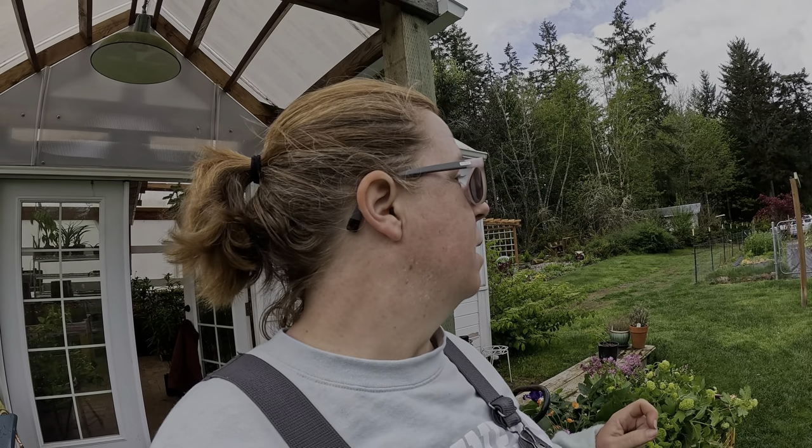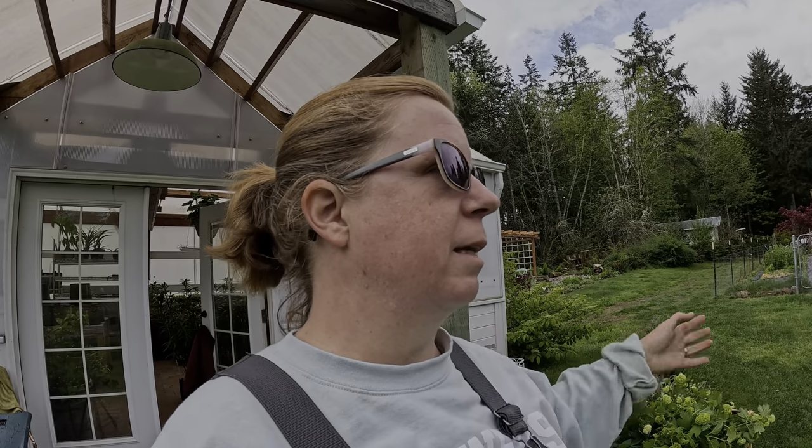But yeah, this already needs to sit here in the shade for a couple hours to hydrate and just get itself used to being cut. In the meantime, I'm gonna go have lunch, maybe pull a few more tulips, and then get everything ready so I can make bouquets.